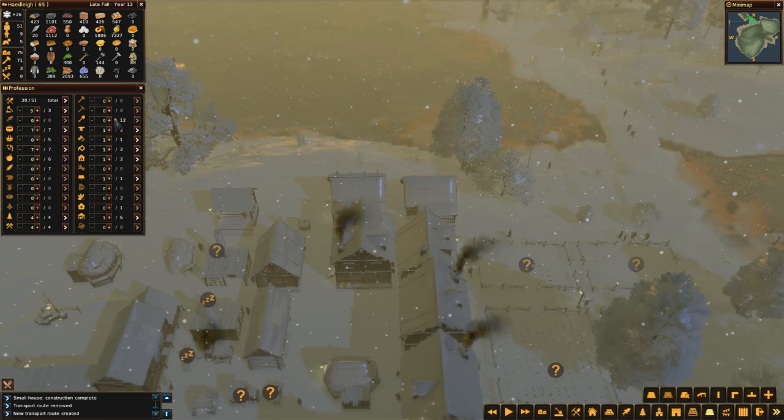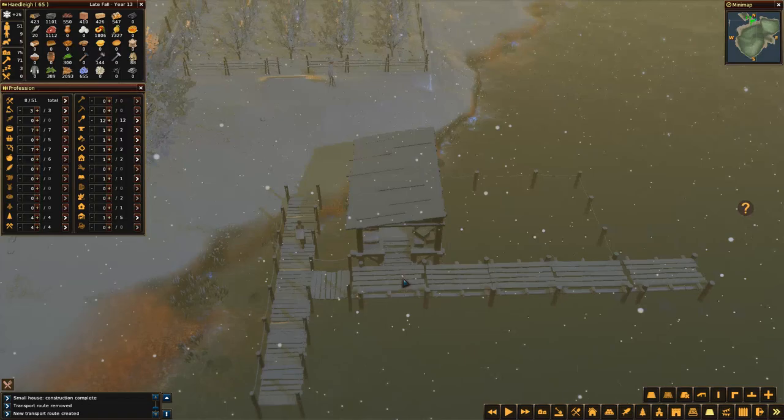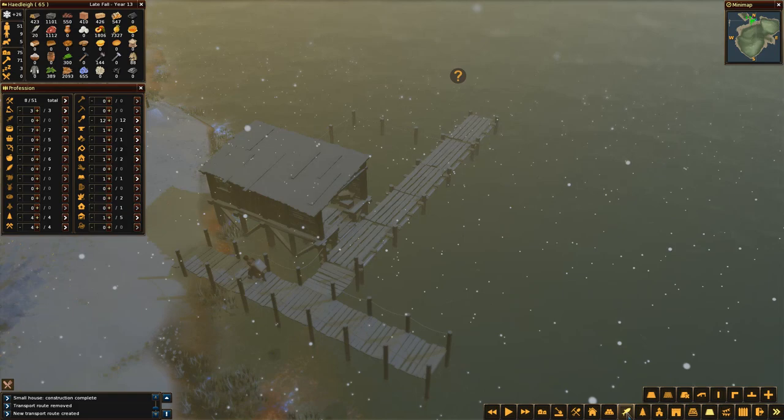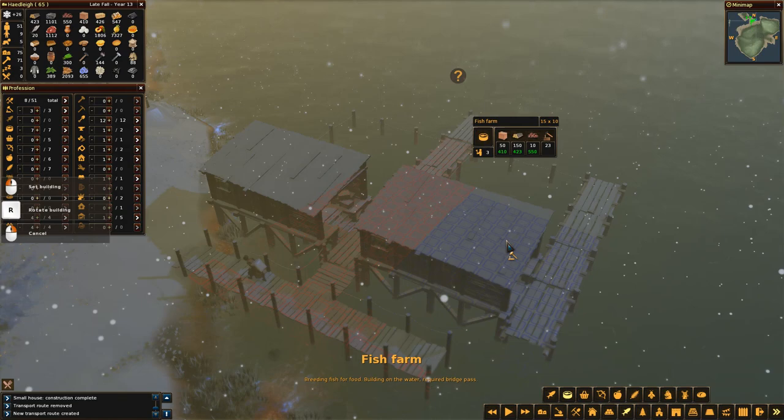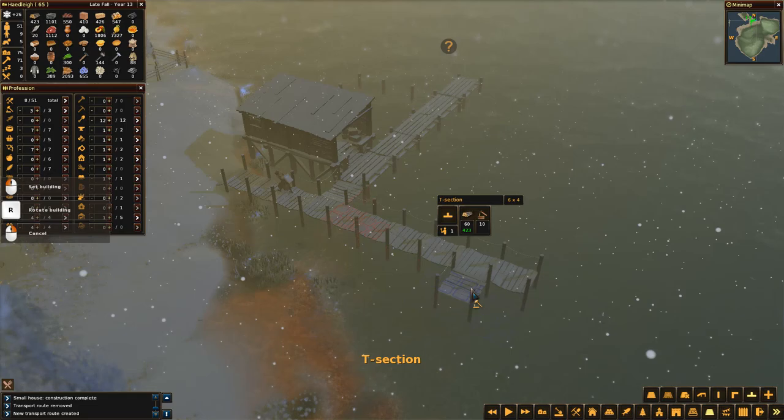Go ahead and fill up the mine with people. Okay, we got this extra hookup built over here. So now let's look at this again. And then we got to go back and check the housing thing. Rotate, rotate. Okay, so now a T will connect us up to this one. Or an L. Or a cross.